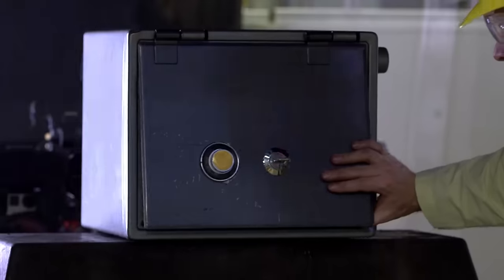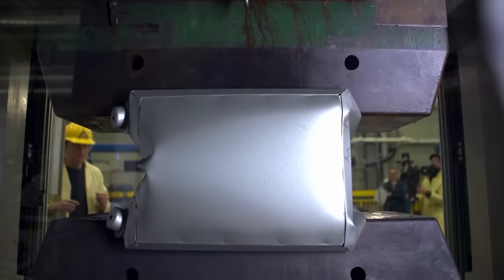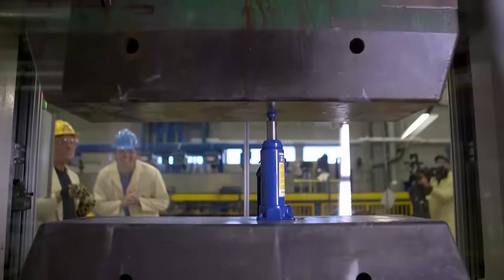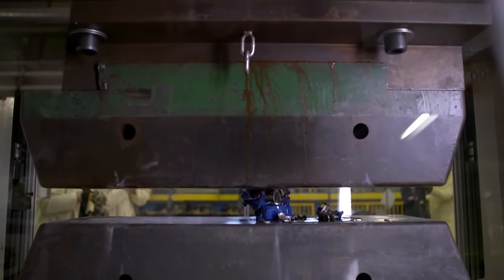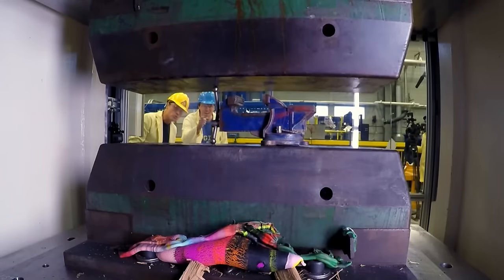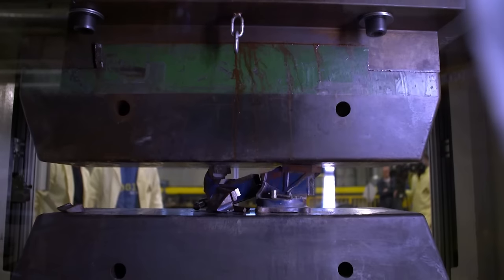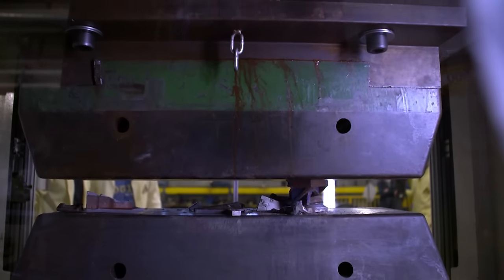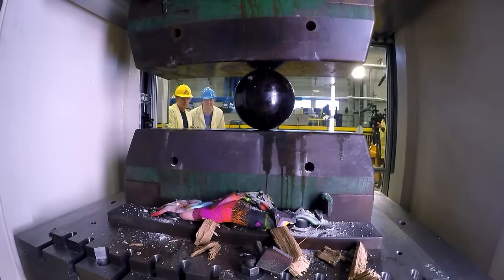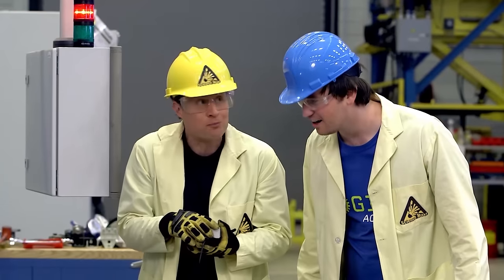This hydraulic press was so maxed out, we had to think of the toughest stuff to crush. We crushed hockey pucks. A safe. We crushed a hydraulic jack with the hydraulic press. This is a metal vice. Hard, strong. Yeah, steel. Heavy steel. Whoa, look at it bend. Oh. To crush a bowling ball. It totally exploded.